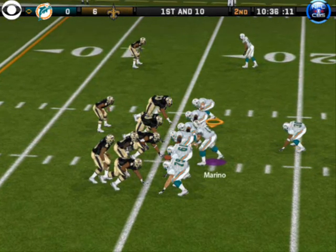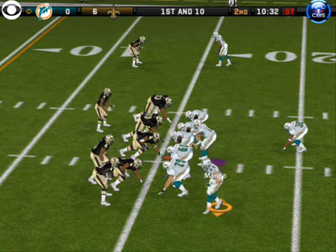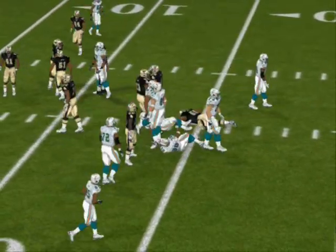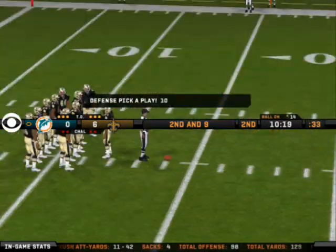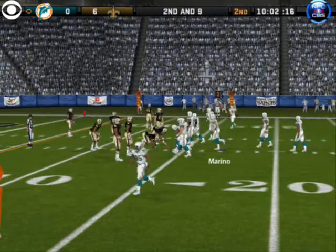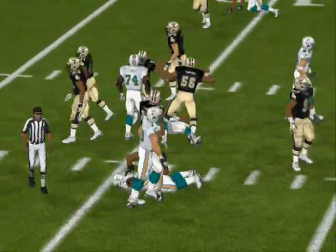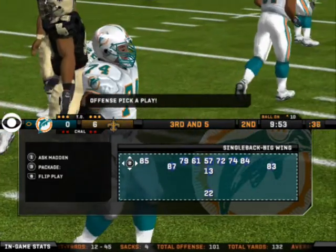New Orleans comes out in their nickel package. Marino sends a man in motion. A little misdirection. Swilling is there for the tackle at the 14-yard line. Number 22 had very little help up front, maybe a yard or two on the play. And this is the 9th play of this drive, down inside the 15. With the carry, Swilling is there on the stop at the 10. Number 22 takes advantage of a little daylight, picks up 3 yards.